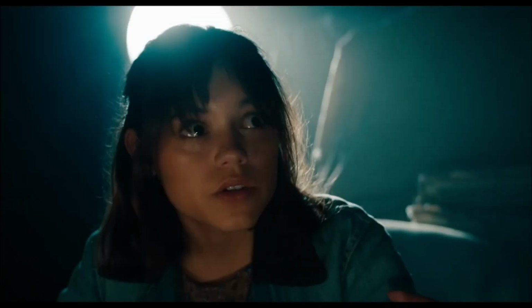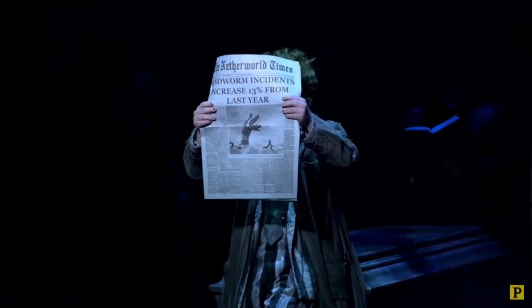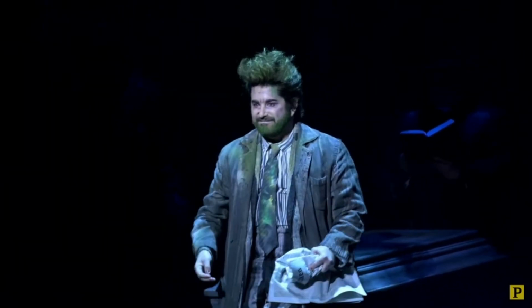I am truly and honestly genuinely excited for when this movie comes out, because they're taking really good care in making the sequel. And I won't lie, I would love to see a reference to the Beetlejuice musical on Broadway or on the tour. I don't need anything big, just something fun.